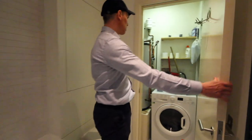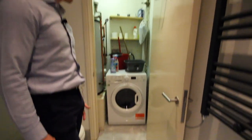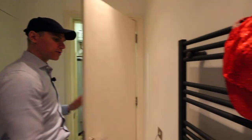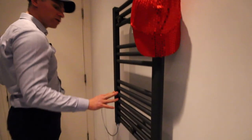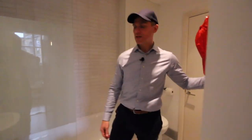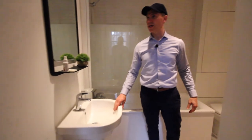And let's have a look in here. Washing machine, and there's your heating system there. Kind of utilities cupboard. You've got your towel warmer here. And then you have your sink here.